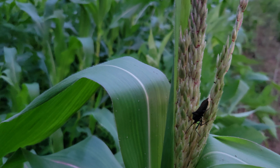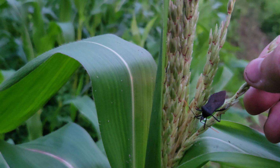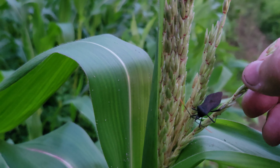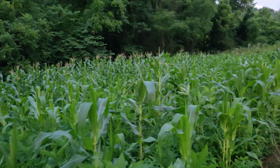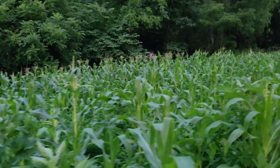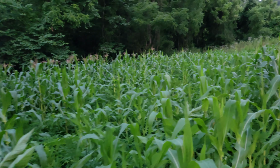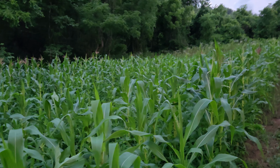Looks like we got a little leaf-footed bug there. That's a nasty little sucker. Those aren't good for gardens. But there's absolutely no way I could control the pests here. But this is a good sized cornfield, and there are quite a few of both varieties that are flowering at the moment. So I feel like cross-pollination is going to be really good.